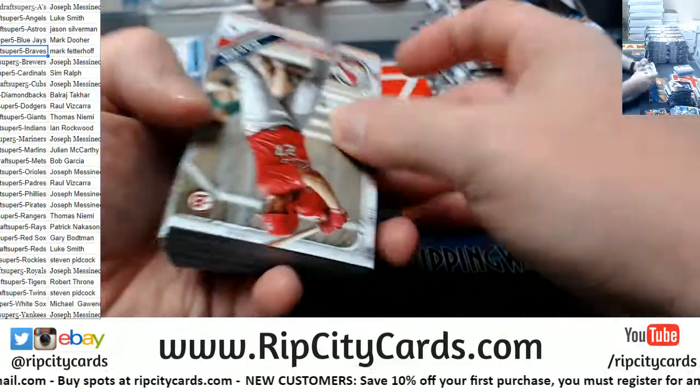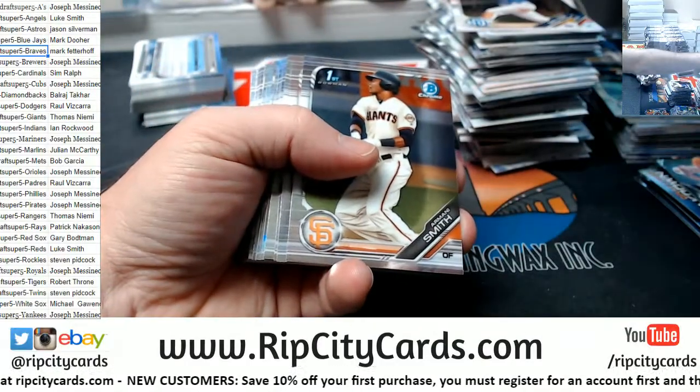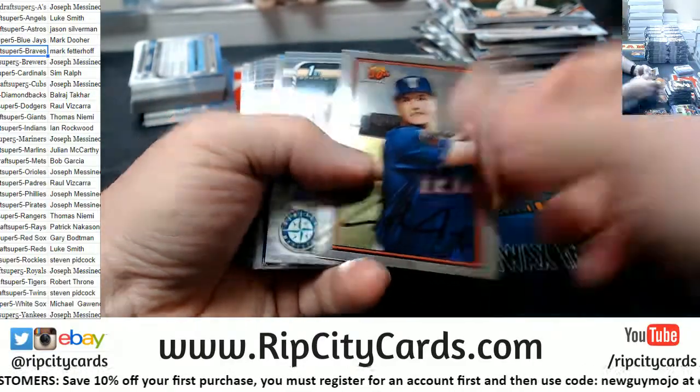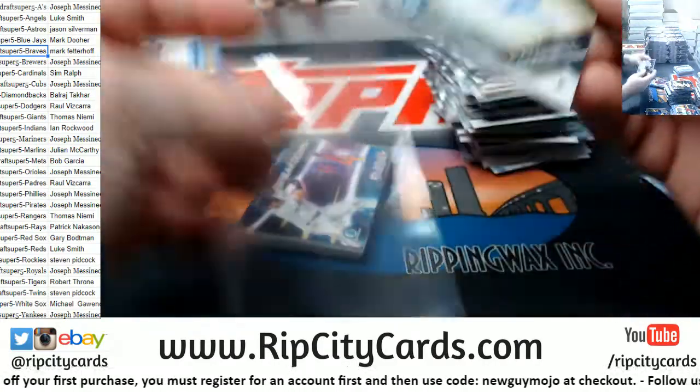Broken Bangers, you keep at it, you're going to have all of the refractor autographs. Not even just some of them, you're going to have all of them. Isaiah Campbell for the Mariners.